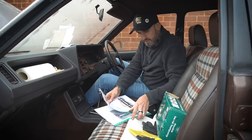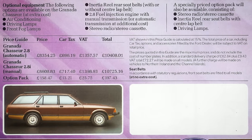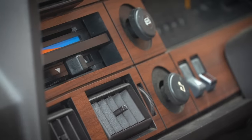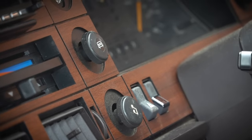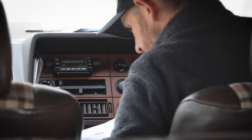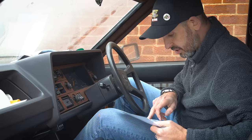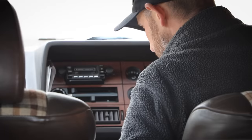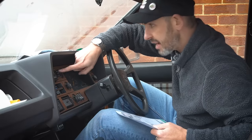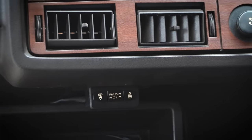What I do know, and I found some info about the Granada, I've actually found the options list. Optional equipment on the Chasseur available: air conditioning, which they think this one has, but I don't know where the aircon button is. Music, heated rear window, rear wiper. Extra cost driving lamps, front fog lamps, it does have those. The 2.8 fuel injected engine and manual transmission are also available at additional cost. Stereo radio cassette, it does have that. A Sanyo precision quartz clock in there as well. And it's got this radio hold function here.